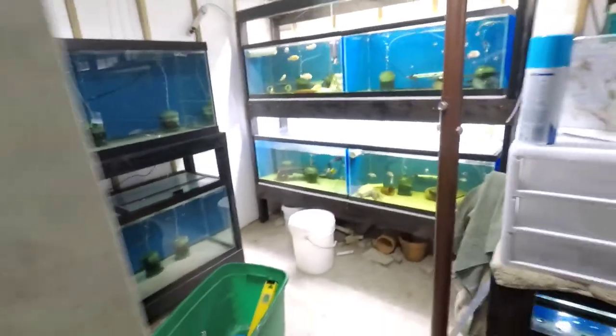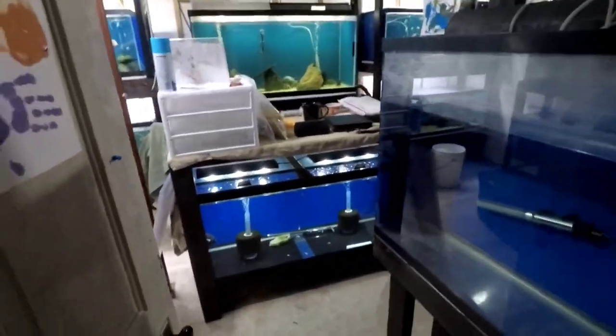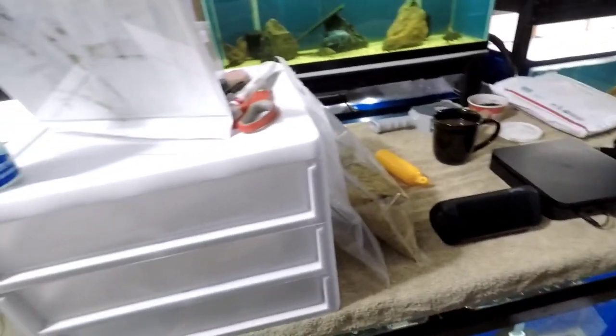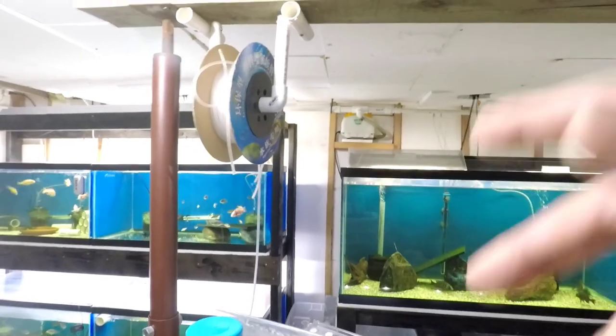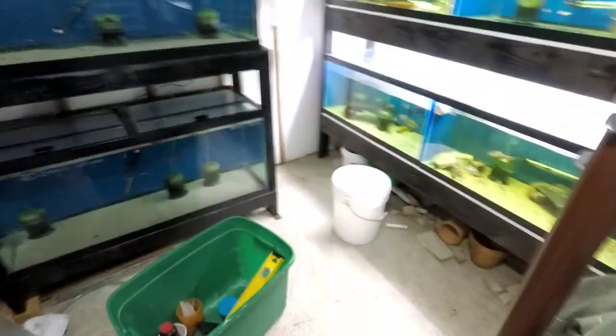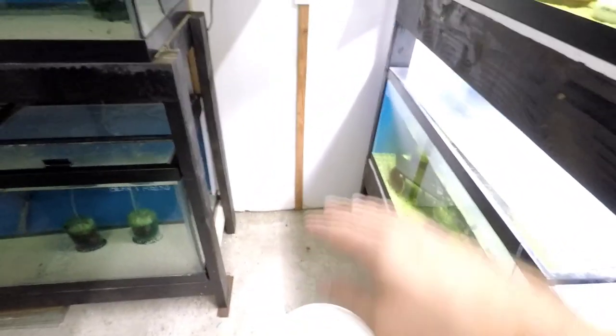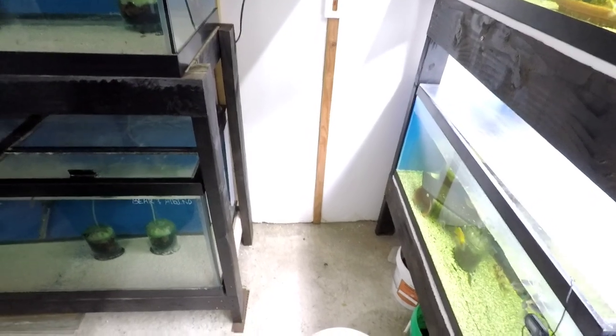Couple more tanks. That's always a huge plus. And that's what it's like walking into the fish room now. Got my bagging table. Working out great. I was thinking about doing shelving up here, coming down from this brace, but maybe I'll do, I don't know. This space could be for some 10 gallons or a hospital tank.